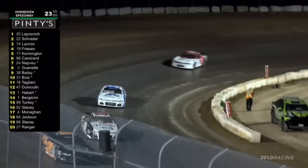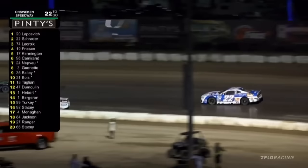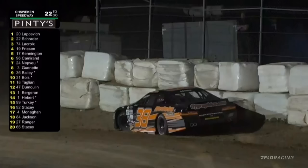Here they are with this slower traffic. Gowdy is the first car in line. Lapsovich will pick a line and look to go by the 38 machine. He'll go to the bottom side as they'll go door to door through corner number two and down the back stretch. Oh, Lapsovich gets clipped in the right rear by Gowdy. Gowdy off the racetrack. Ken Schrader gets around. That could have been serious damage to Lapsovich's number 20.